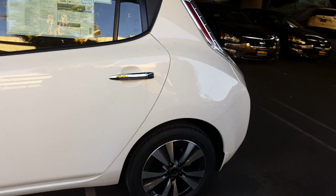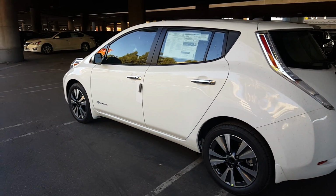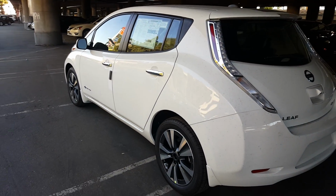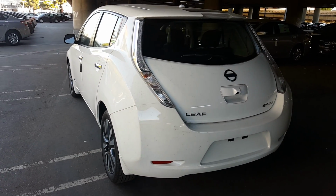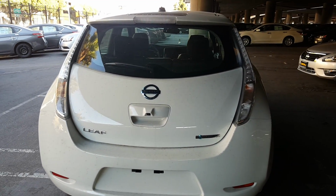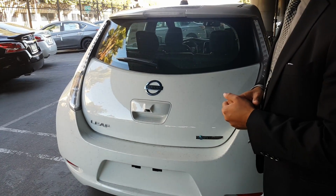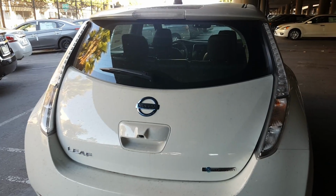Coming around to the back, if you're comparing it to the 2015, the design is pretty much the same. Design hasn't changed too much. Now, what has changed in the 2016 SV and SL is that you do get a bigger battery. So we're going to talk about that in just a little bit. But just to give you a quick walk around view of the vehicle, as you can see, the design hasn't changed too much.